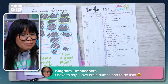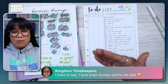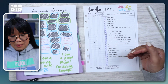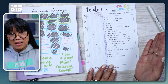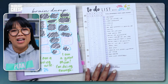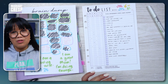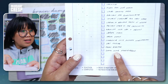Mariella says, I have to say I love brain dumps and to-do lists. All it is, you're removing yourself from your to-do list when it's down on paper and you get to see it more clearly. You can prioritize things a lot better because then you are going, my God, Marianne, you've got 20 things on one day. You know you can't do that. No wonder you get all teary-eyed and crying and feeling like you're behind, right? It gives you an opportunity to see why things are overwhelming you, why things are making you feel stuck, why things are burning you out.